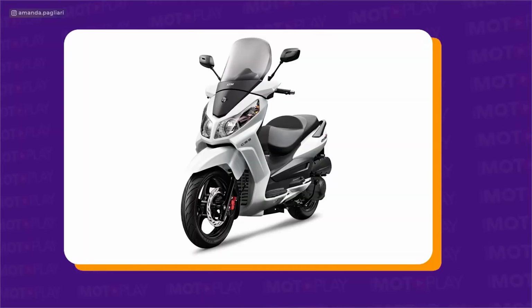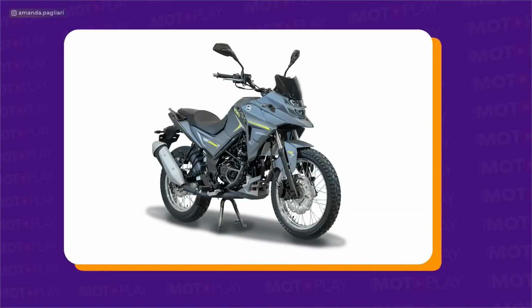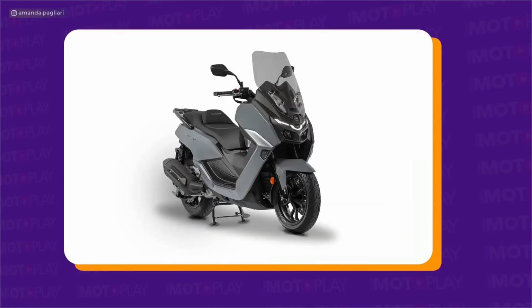And SYM Motor, for those who don't know, is a manufacturer from Taiwan and has been DAFRA's partner here in Brazil for a long time. SYM Motor is responsible for bestsellers like the Citycom 300, and currently DAFRA sells several SYM Motor models, like the NHX, 190NH, 300 and the scooters, Joyride, Cruisym and Maxsym 400 Grand Touring.